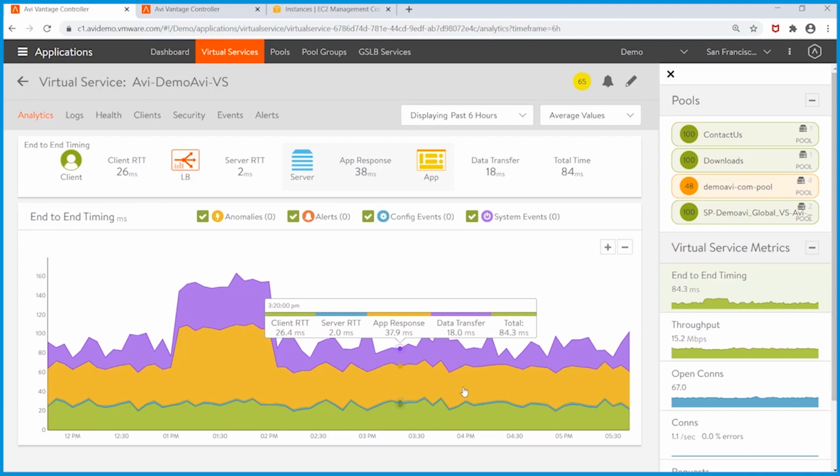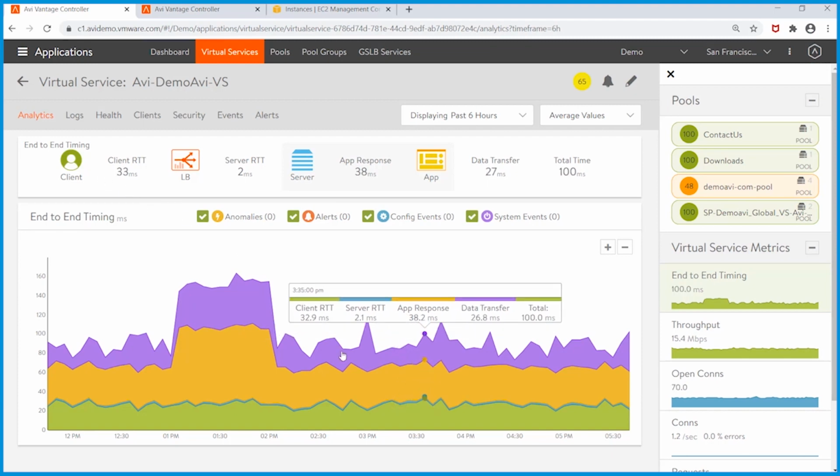And what this is showing is that at whatever point in time I select here, clients are taking about 33 milliseconds to connect over the internet to our load balancer, about 2 milliseconds for the server to pick up the connection, 38 milliseconds for the application to process this, 27 milliseconds to transfer it. So the round trip time is about 100 milliseconds.